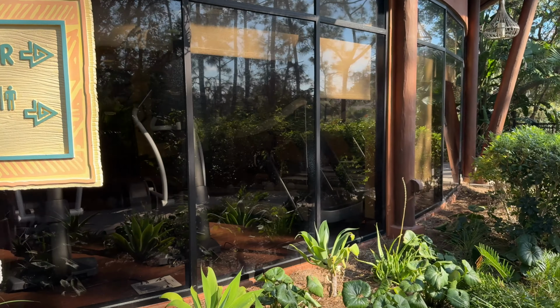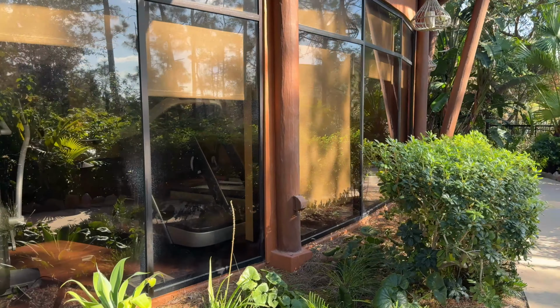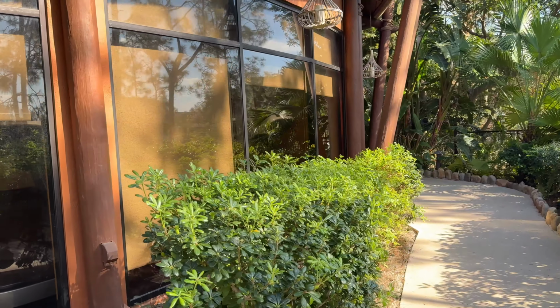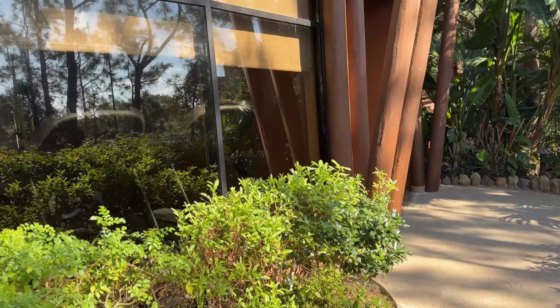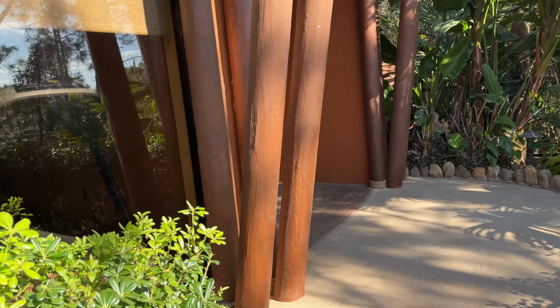Now outside, right before the pool area, is this fitness area here. I will tell you, I forgot to video the bathrooms. I know, I usually do that. I forgot this time because we were headed back up. So I'm sorry for that.